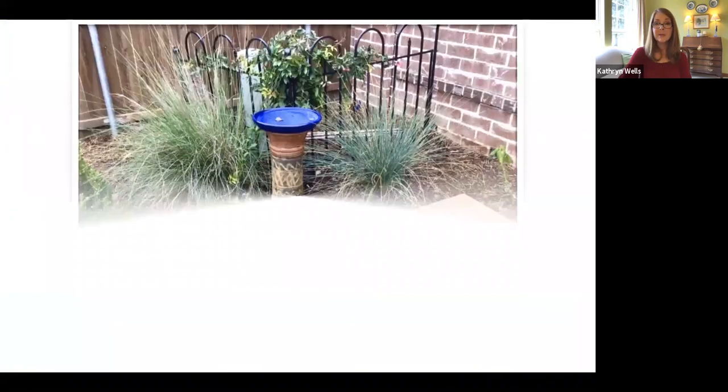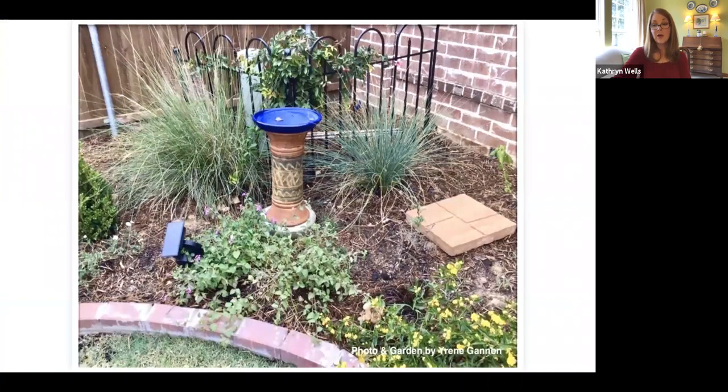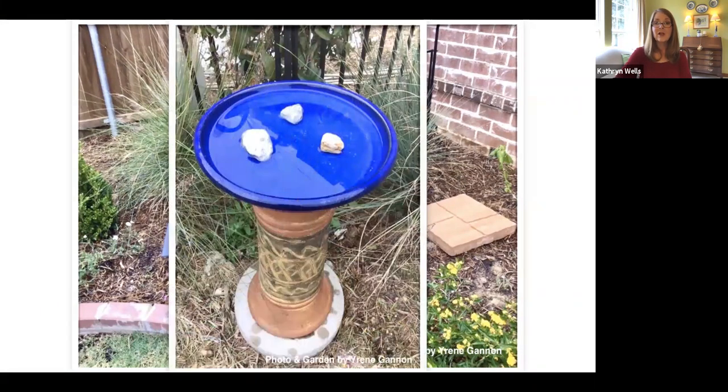So here's some examples. This photo is actually from a Denton County Master Gardener named Irene Gannon. This is her yard, and she's made a little butterfly puddler with a pretty pedestal and a saucer. She has a little water in there with a pebble, so butterflies and smaller creatures have a safe place where they can sip without getting inundated by the water. There's a little close-up, so you can see the pebbles where there's a landing spot and the water available around them.